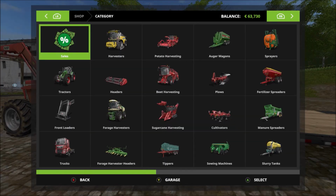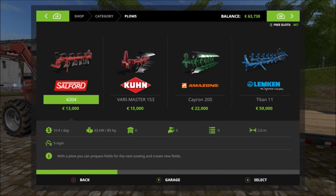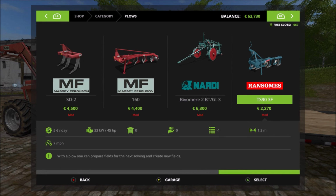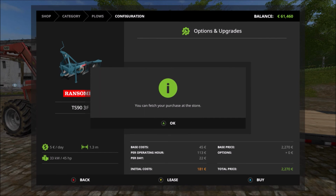So here we are down at the shop, and what are we going to buy? Well, the first thing on our list is a small plough, because we've got those small meadows we want to plough out and replant with grass. So we are going to go for this Ransom's TS90 3F, $2,270, 1.3 meter width. I think we actually get a little bit more out of it than that. We're going to buy him.